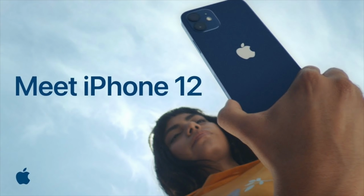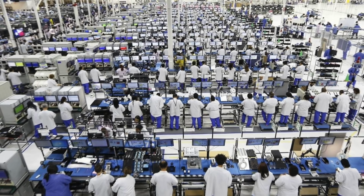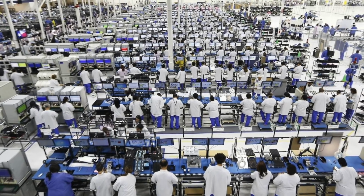Apple hires the most brilliant minds in Silicon Valley to help create their innovative products, the most popular of which is the iPhone. Most of us are familiar with the team who conceived the idea, but what about the teams of people actually assembling the device? They're one of the largest workforces in the world, helping Apple produce 500,000 iPhones every day.